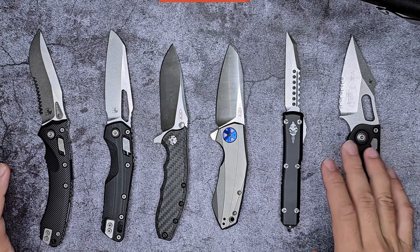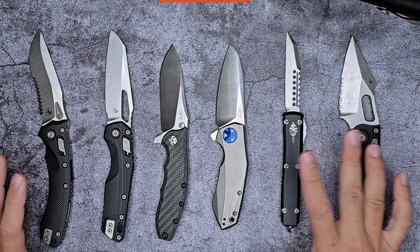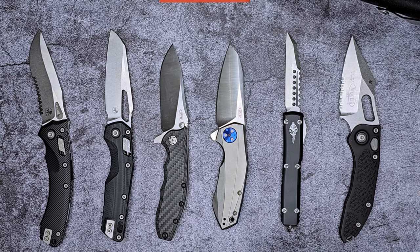So this is kind of my, let's call it, my workhorses that are American made. Zero Tolerance, Microtech, they make great knives. And this is what happens to be in my collection.